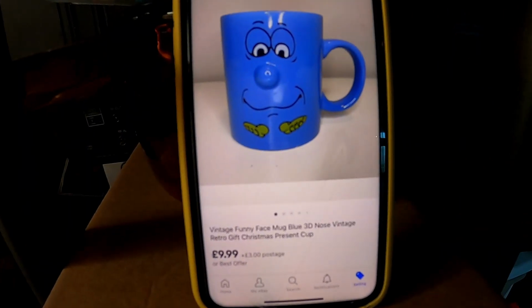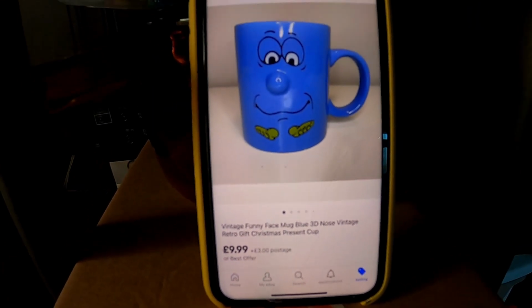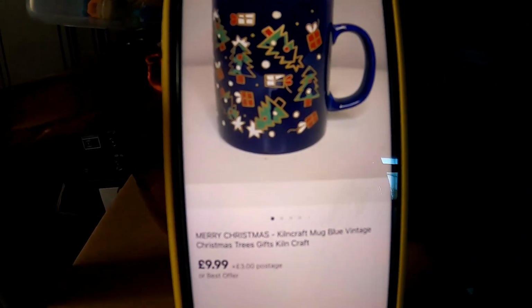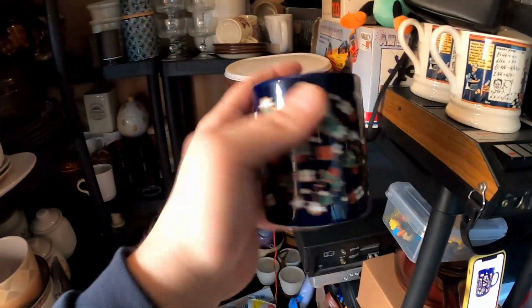First is this, a funny face mug, $9.99 plus postage on this. I paid 10p, it was either from the charity shop, I got 10 mugs for £1, or from a car boot sale. I got 10 mugs for £1. It was one of those two, and it should be up here, I believe. Yeah, this one. There we go. Another mug, again 10p into $9.99 plus postage. It's up here. It's a Kilncraft one, vintage, Christmassy design.